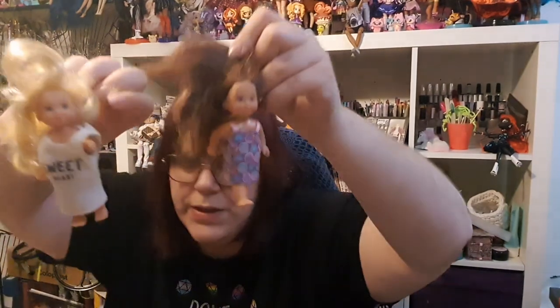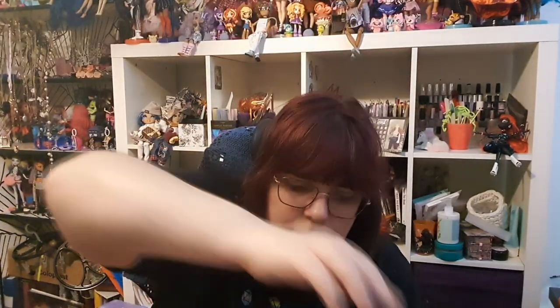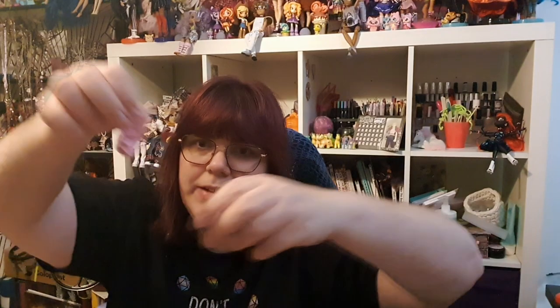And we have two fakey dolls. So these are Simba dolls, kid dolls. Yeah, they're okay. Some of this I might keep for my future kids. Oh, look. Here's her other leg warmer and shoe. I guess they were in there.